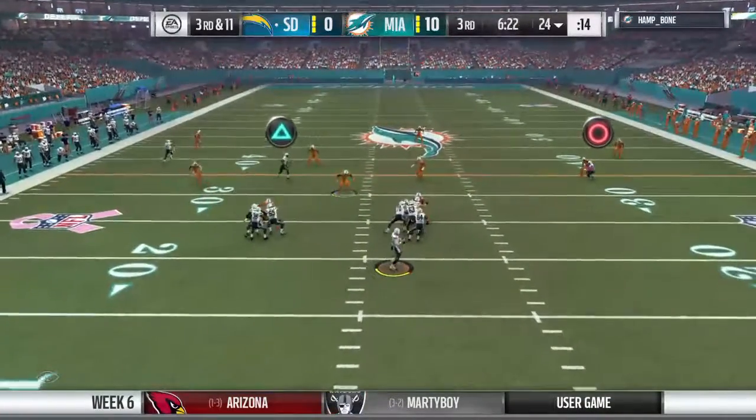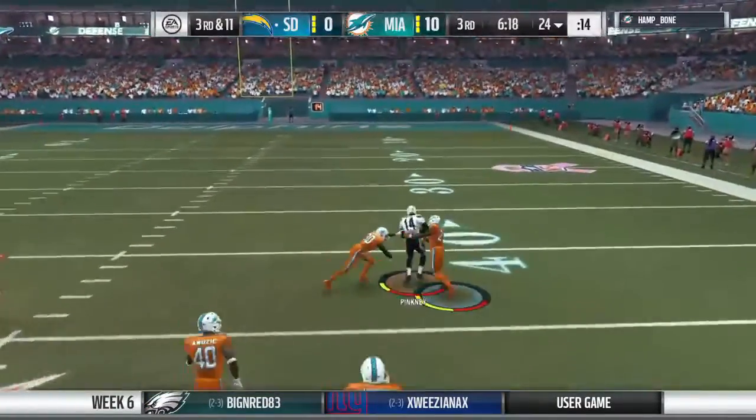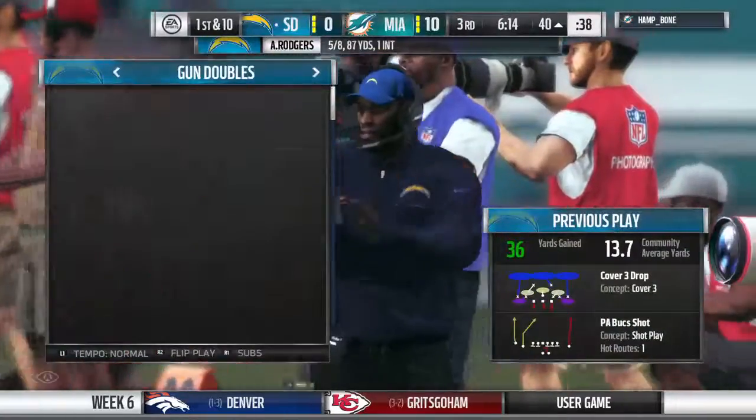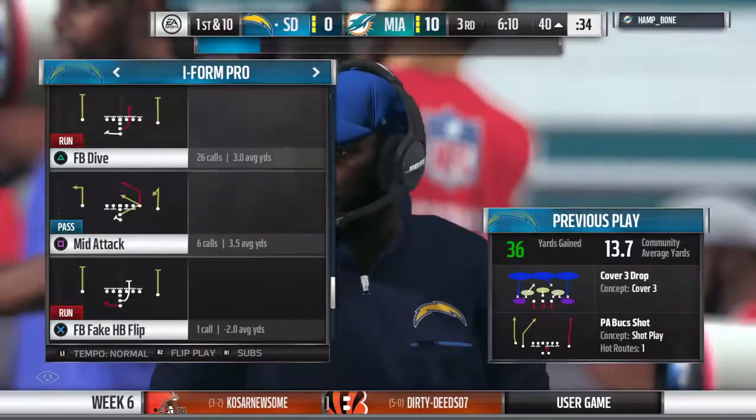On play action, now Rodgers. He's going to fire one deep over the middle. And got his man complete. And he takes this one all the way across midfield into enemy territory down to the 40-yard line.